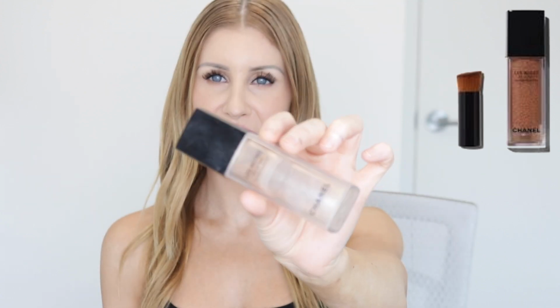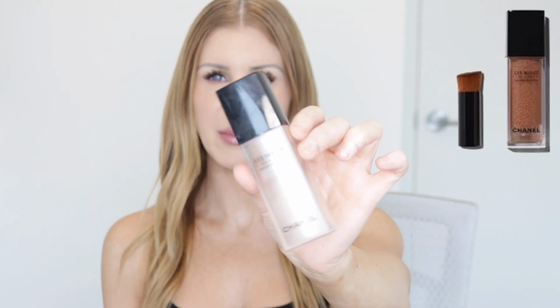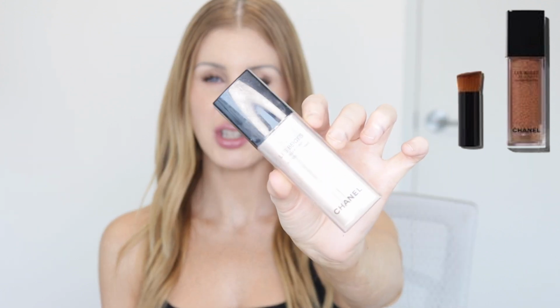So for this, I'm going to go from lightest coverage to fuller coverage just because that makes the most sense in my brain. So to start off with, I have the Chanel Le Beige Water Fresh Tint. So this from Chanel was, I think, released in the summer, maybe 2 years ago. You can see how much I have gone through this foundation. So I tend to run through this foundation a little quicker.